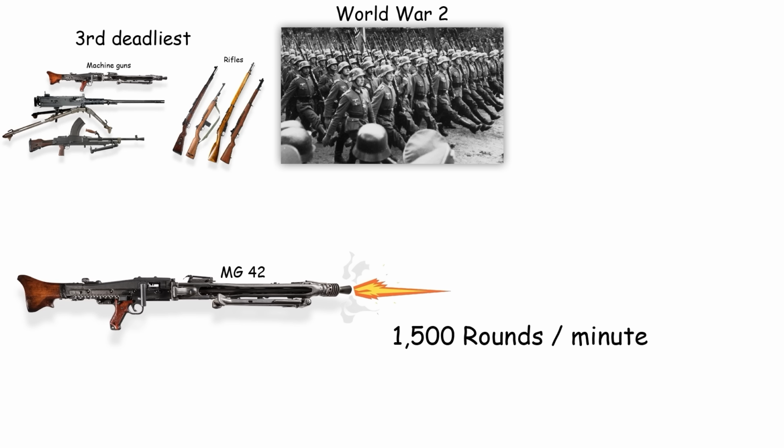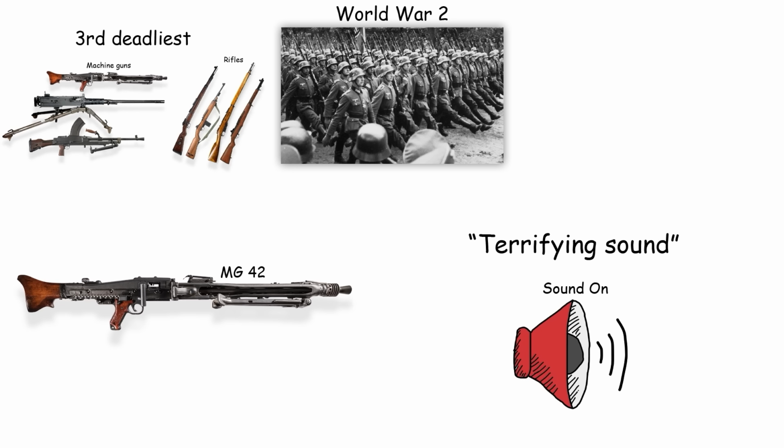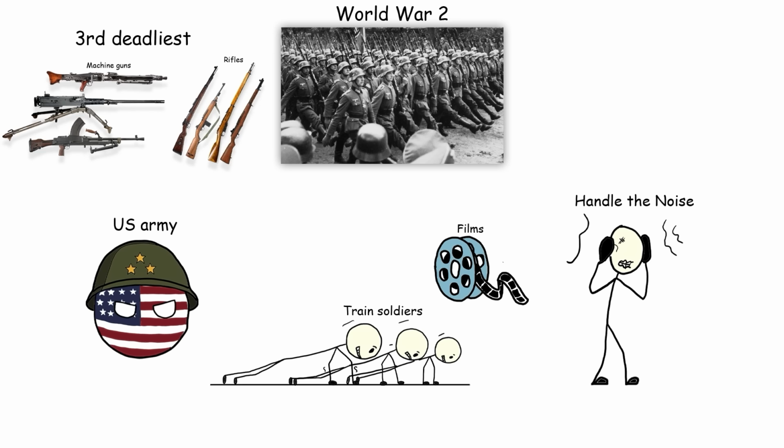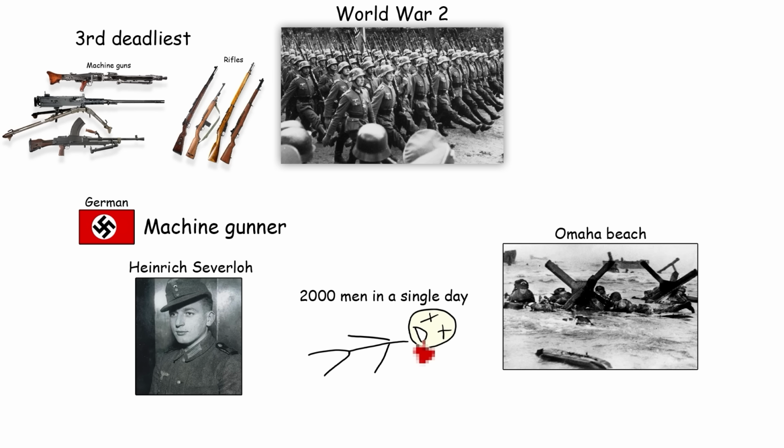It fired at 1,500 rounds per minute, cutting down waves of advancing soldiers. It had a terrifying sound. The U.S. Army had to train soldiers using films to handle the noise. One renowned German machine gunner, Heinrich Severloh, reportedly killed nearly 2,000 men in a single day at Omaha Beach.